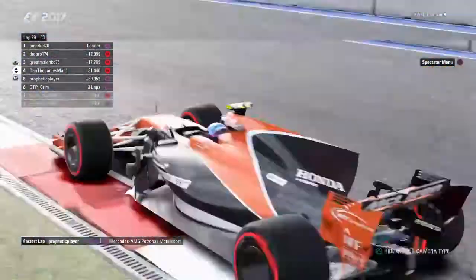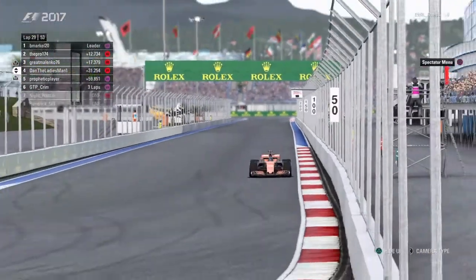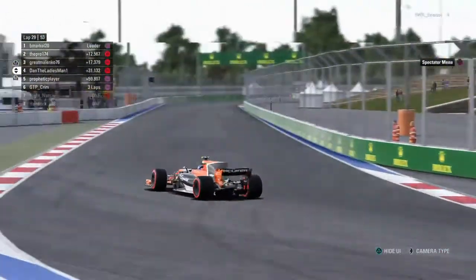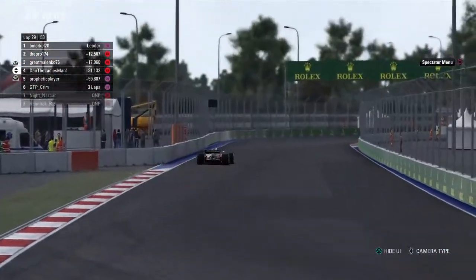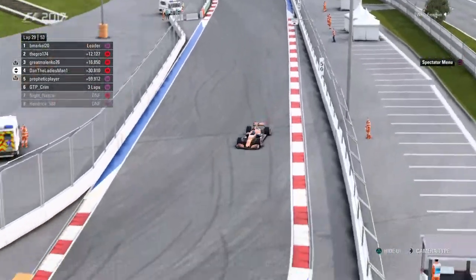Julian Van Buren for 137.44 on the ultra soft compound from Mercedes-AMG. It's now the gap between Joshua Ballier and Dan Park.